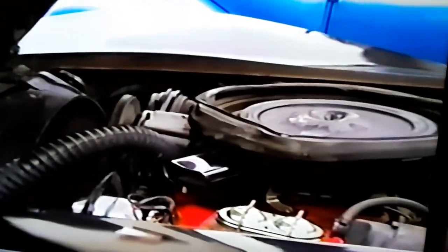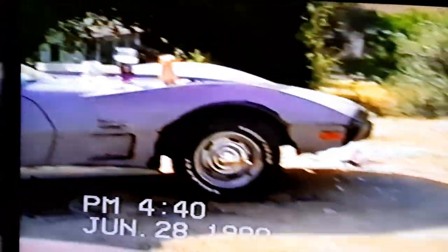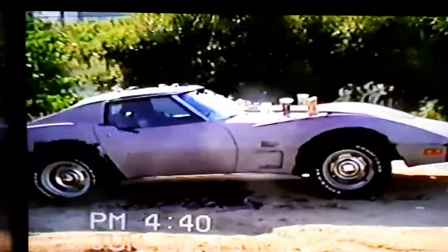Noisy smog pump. And here it is, taking the paint off. All I used was a razor blade, a scraping screwdriver-type handle. And I just ran the razor blade right down the sides and top of the car, and all the paint just peeled off, just like shaving. It was pretty amazing. It took almost no effort whatsoever.